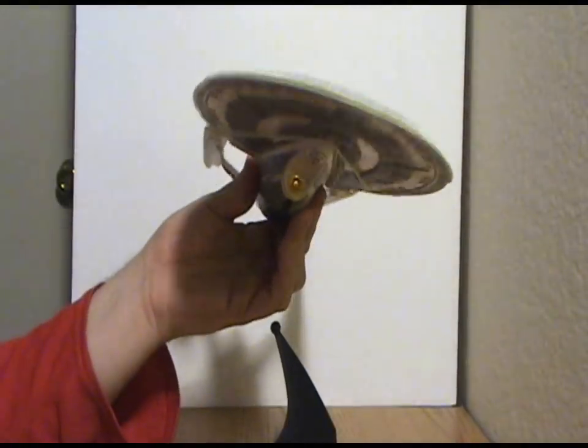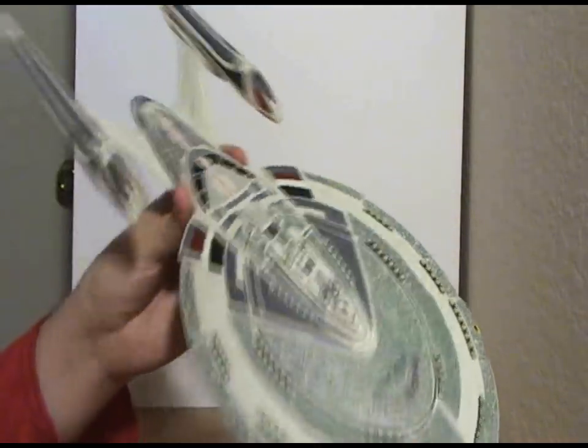Ready phasers and quantum torpedoes. Fire all weapons.